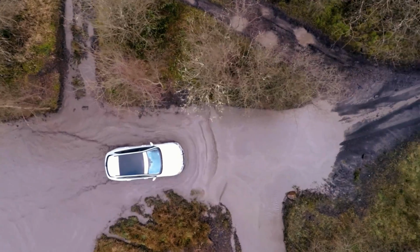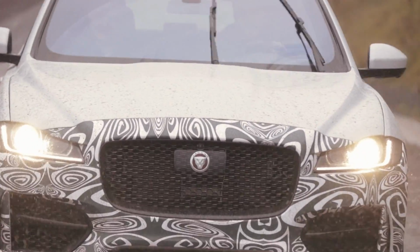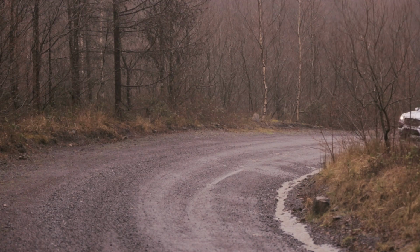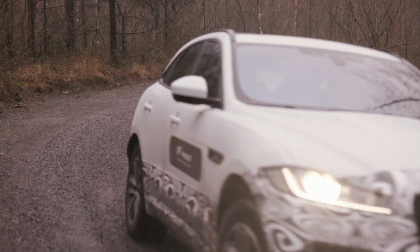And it really does have its own driving character. With all the driver aids turned on, it keeps you safe and in control as you would expect, but turn some of them off and you feel the car play around a little more. The F-Pace actually starts to act a little more like a rear-wheel drive car, and you can have some fun.